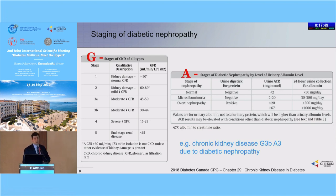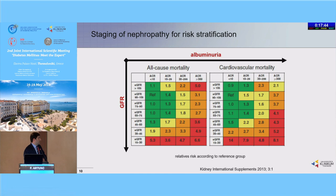So why is this staging so important if we have any patient with kidney disease? We can stage the patient and we can have a risk stratification. And we can see that chronic kidney disease is based on two dimensions of disease, GFR stage and albuminuria, and this determines the mortality risk and the risk of progression to end-stage disease. And these factors are also additive. That means a patient with high proteinuria and low GFR has a higher risk. So in both dimensions the risk increases, and these together increase additively.